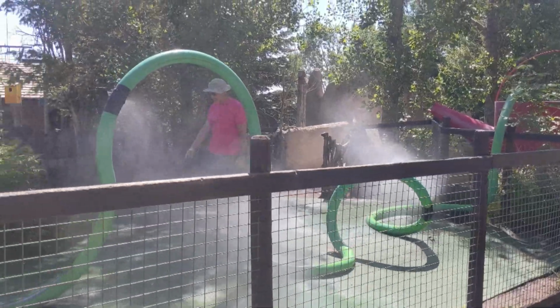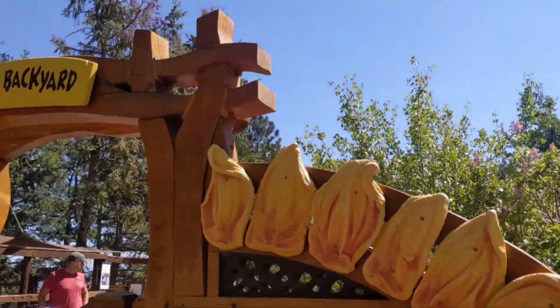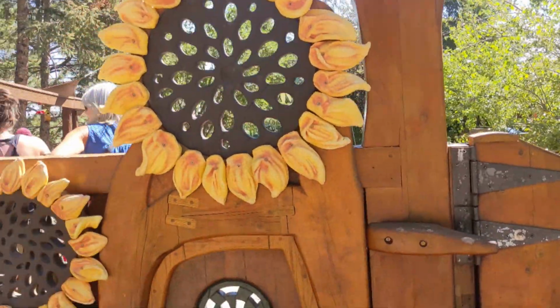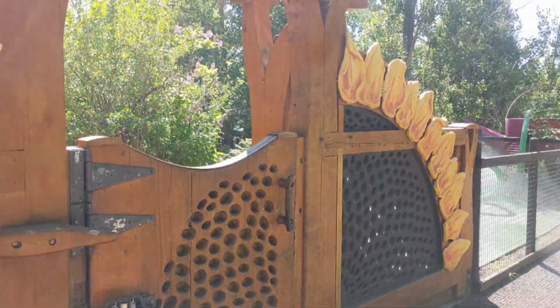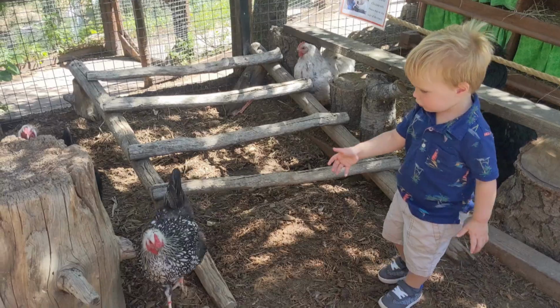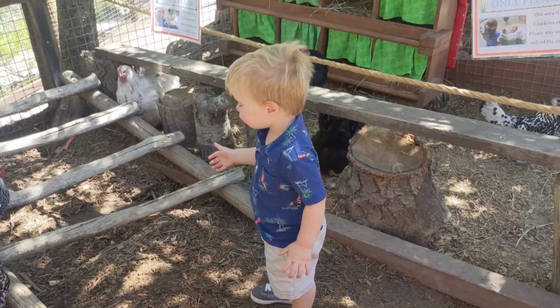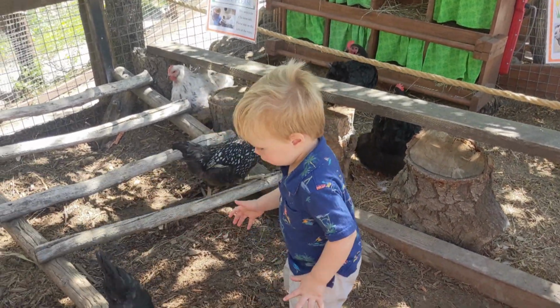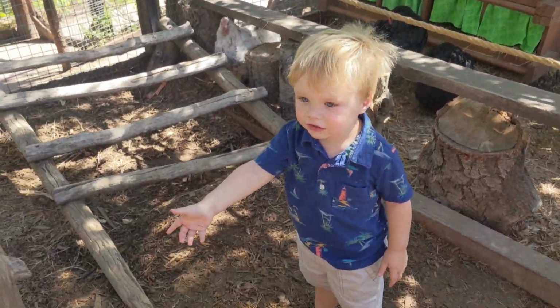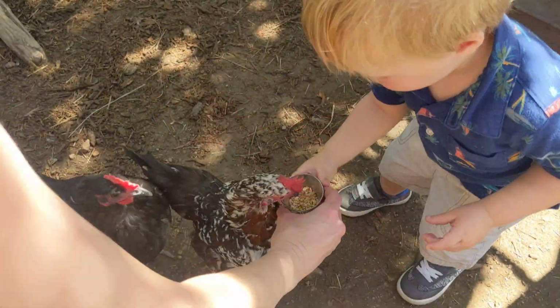So they have, it's called My Big Backyard, which it looks like you're kind of shrunk down and have a leaking hose. So this is the closest you're ever gonna get to chickens. This is also in My Big Backyard. Hey, Bubby, you wanna feed them? Okay, we gotta hold this tray. For $1, you can feed the chickens.